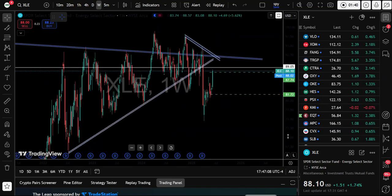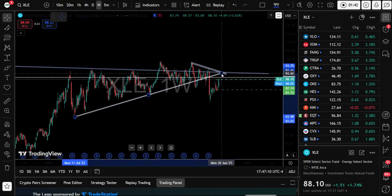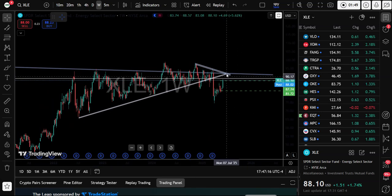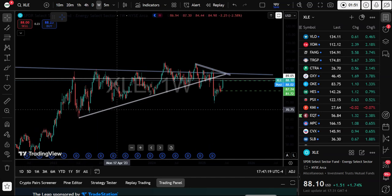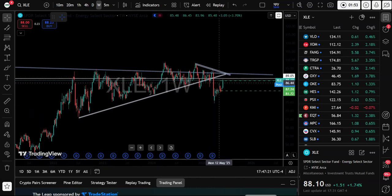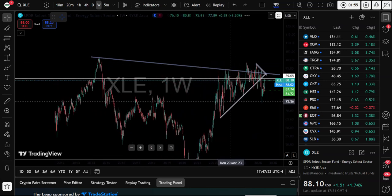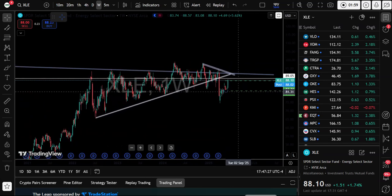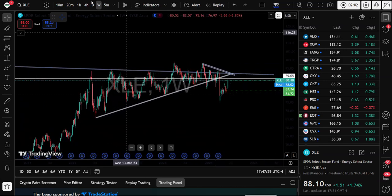Where I see resistance on XLE into this weekly chart resistance, you have a confluence area right around $91, $92. You have this triple trend line of resistance, this upsloping weekly trend line, this downsloping weekly trend line, and then you scroll all the way back to your 2014 pivot high, and I think that's where XLE is likely heading. So what does that mean?